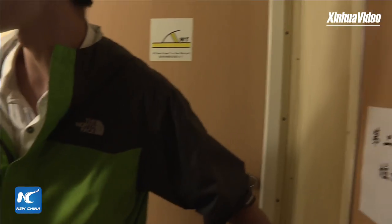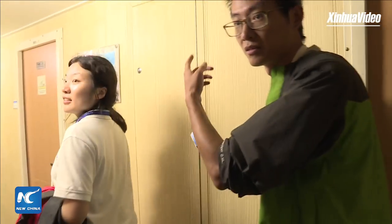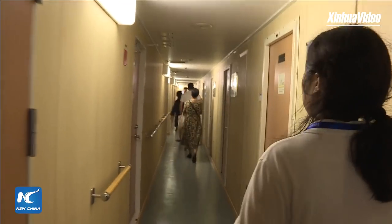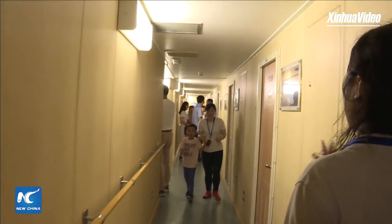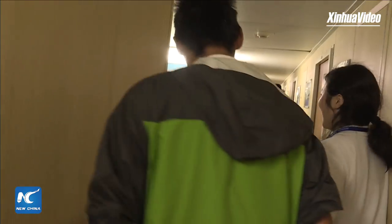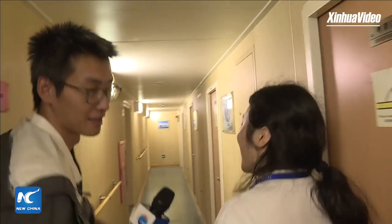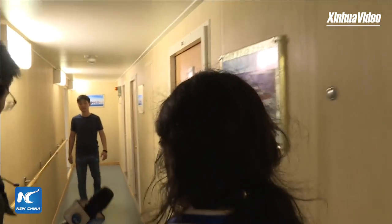Here's the end of the aisle. Oh, that's the room, locked. Go this way. She's from Korea, a minority of Chaozu, so she can sing very good songs.